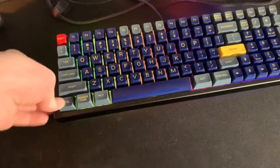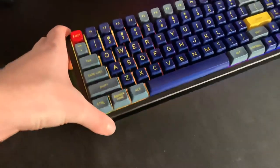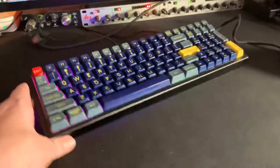This is a metal frame, which is magnetic, so I can actually pull that off. And then off to the side or rear of it, you can see the entire back, or the entire bottom is also RGB lit. So very cool.